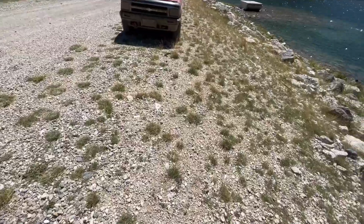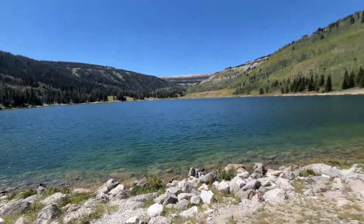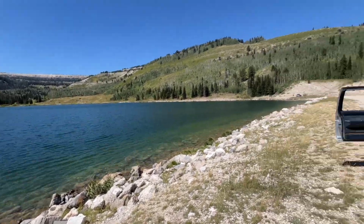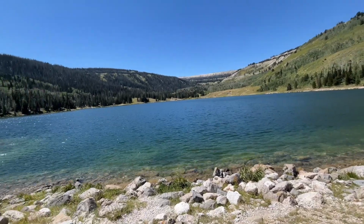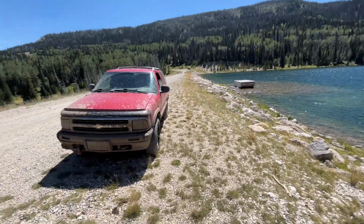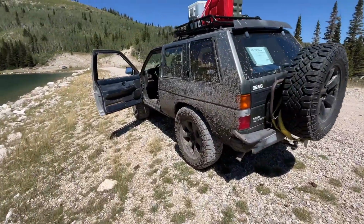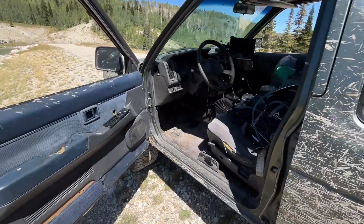Well, after all of that, we finally made it to the lake. Not really a lake, it's more of a reservoir, but it's better than what we have in Utah County, I'll tell you that much. So, Trison's just gonna get ready to unload. I'm just gonna get my backpack and a hat and head out and see if I catch anything.